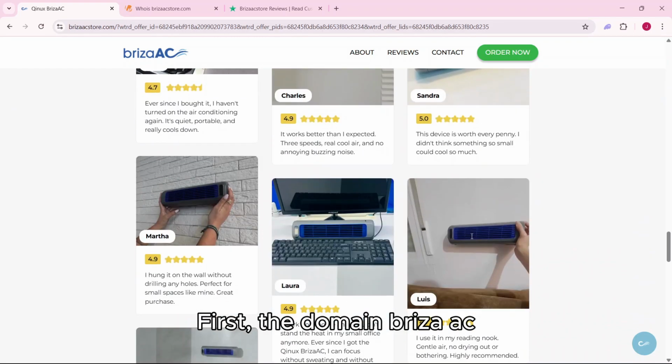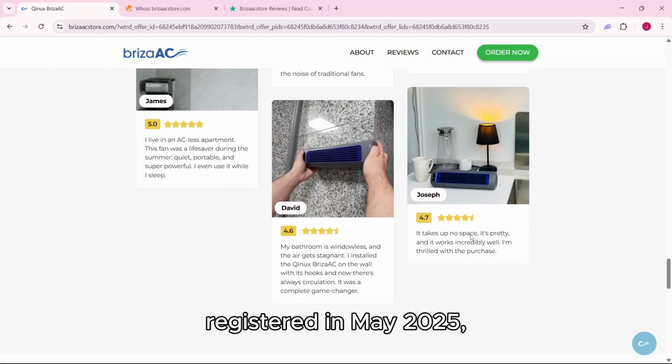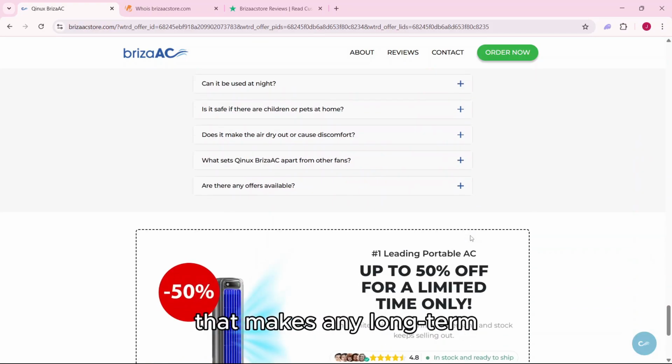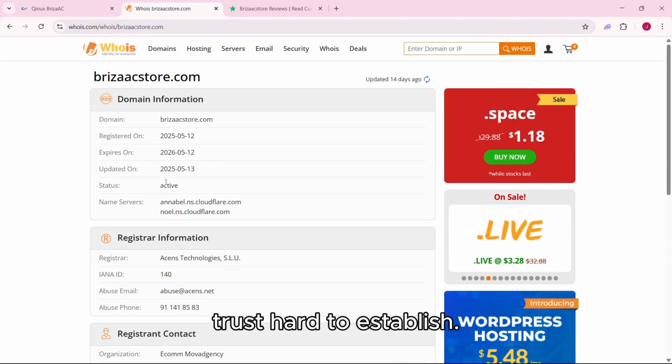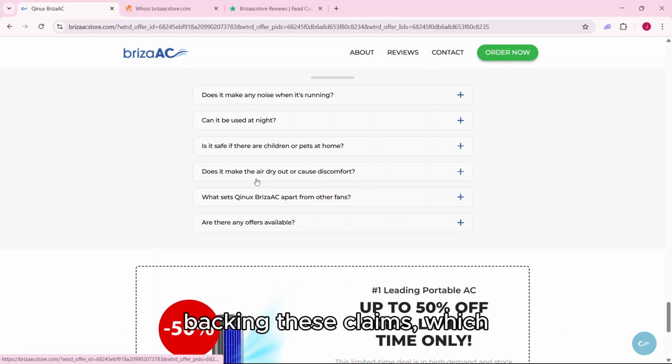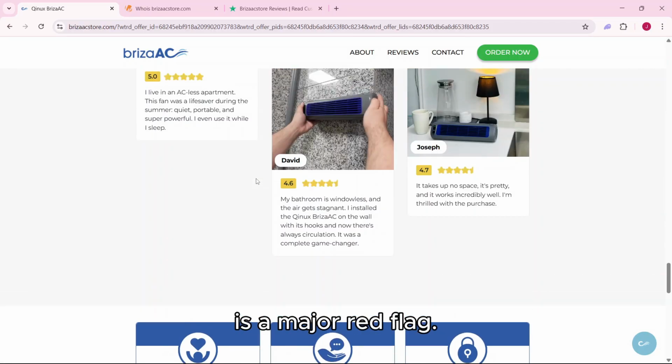First, the domain breezaacstore.com was only registered in May 2025, which means the website is extremely new, something that makes any long-term trust hard to establish. Then they boast media coverage from major platforms like CNN and MSN. But there is absolutely no credible evidence or links backing these claims, which is a major red flag.